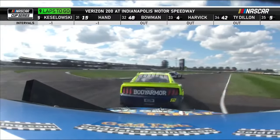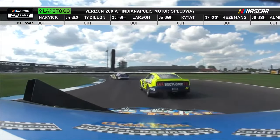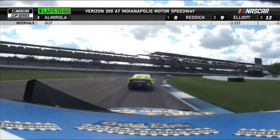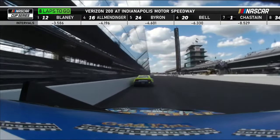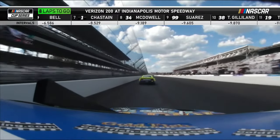As Allmendinger now putting some pressure on Ryan Blaney. This is impressive because I thought Allmendinger was going to fade, talking about being uncomfortable in the car and also knowing that this car just doesn't have a good balance. But this shows how good AJ is. Just a superior road course racer. Now he's seen the weakness also of Blaney.